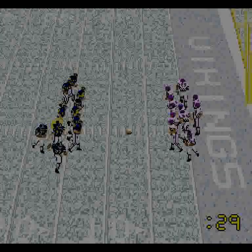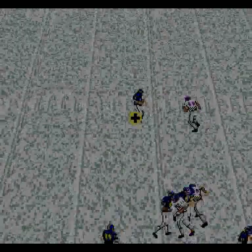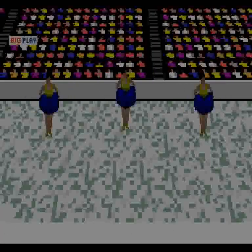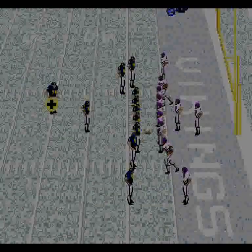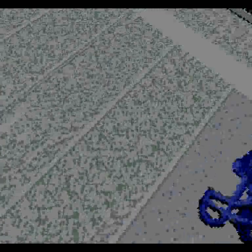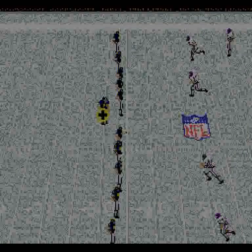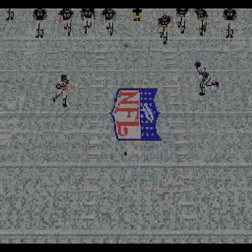First down, 7 yards to go. Cut. Gives it to the fullback, running wide, touchdown! Chargers, 14. Vikings, 0. There's the kick.